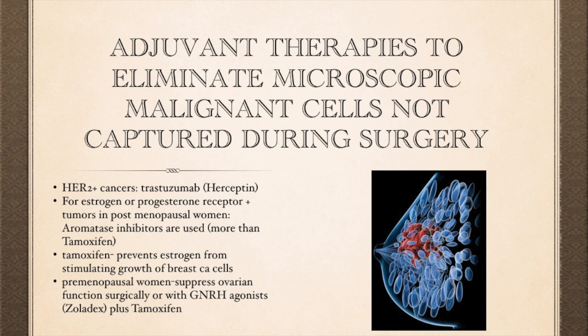For those who are taking tamoxifen, we also want to suppress their ovaries. And we can either do that surgically by having a bilateral oophorectomy, or they can take a medication that is a GnRH agonist so that the ovaries don't function, and that medication is Zoladex. Now, in terms of what you need to know regarding medication, you should be familiar with Herceptin, tamoxifen, and Zoladex. But you don't need to be focused on the chemo agents themselves, but you need to know what the side effects of chemotherapy are in general.